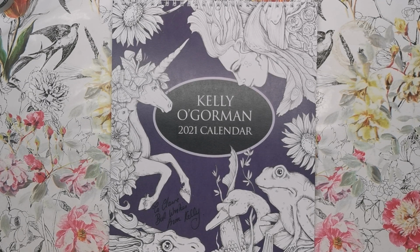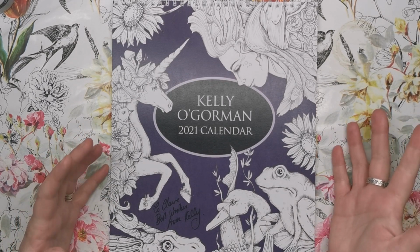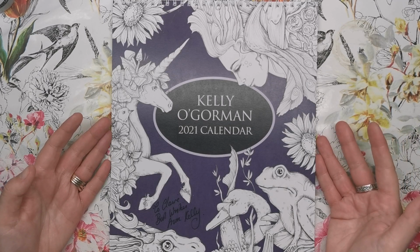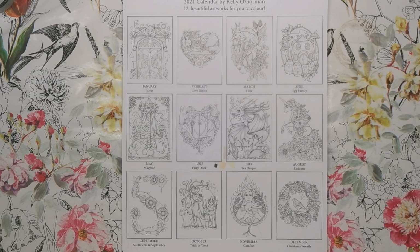With the start of a new year, we are blessed with another calendar from the amazing Kelly O'Gorman. She's a super talented illustrator and her calendars are always really high quality, as are all of her products. And I'm just really excited to see what she's come up with for each month of this year. So let's get started.